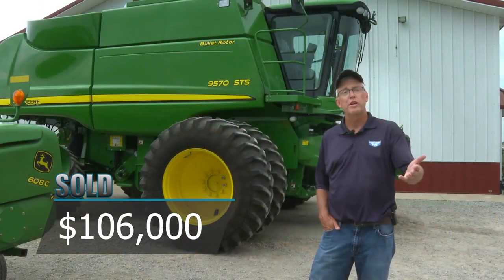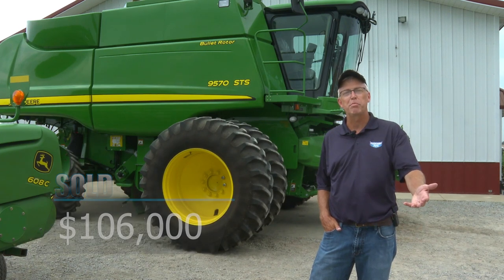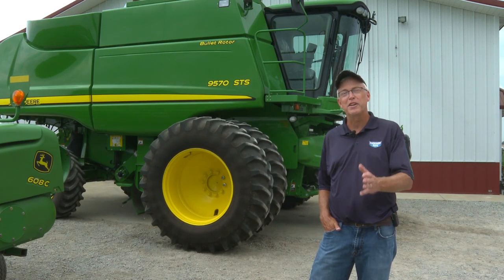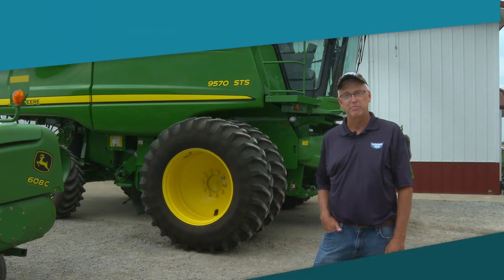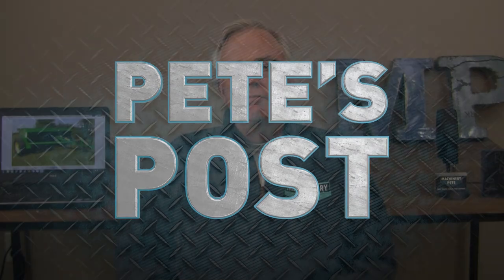Well, folks, our feature item, the 2011 John Deere 9570 STS Combine, just over 1,000 SEP hours on it, sells for $106,000. Actually, I don't think that's too bad of a buy, but this market is so heated. Just to show you, the current average dealer ad price on a John Deere 9570 is $110,660.